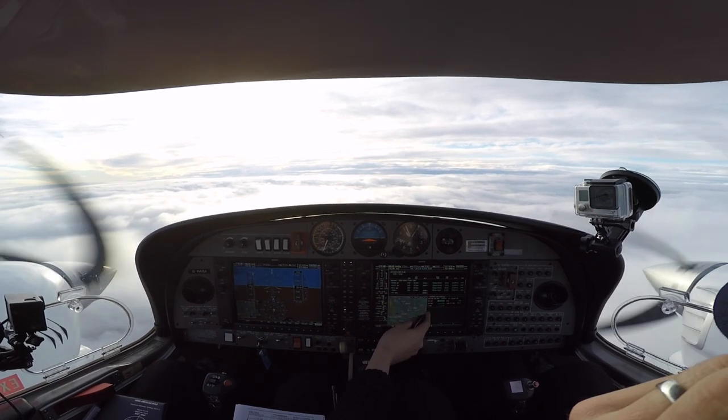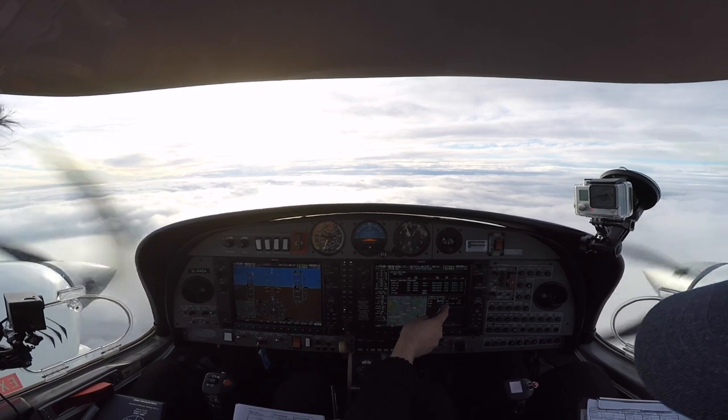American 7290, left heading 325, climb flight level 190.